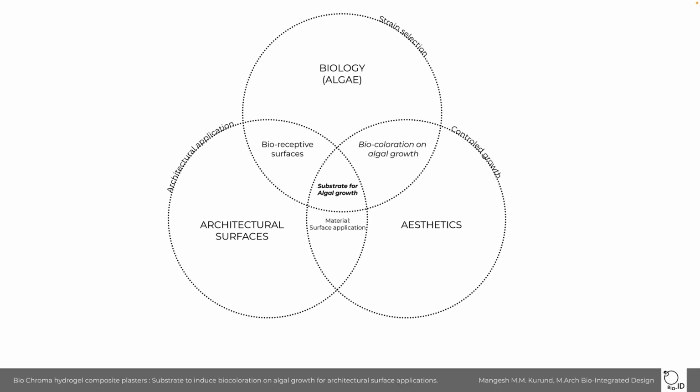Coming to this research question, it tackled three important segments: biology, aesthetics and architectural surfaces. Aesthetics is one of the important segments that I highlighted within the whole pool of research, where architectural surfaces and aesthetics needed a material that would allow algae to grow on it, becoming a substrate that provides all the necessary conditions it needs to stay alive and colonize over time.